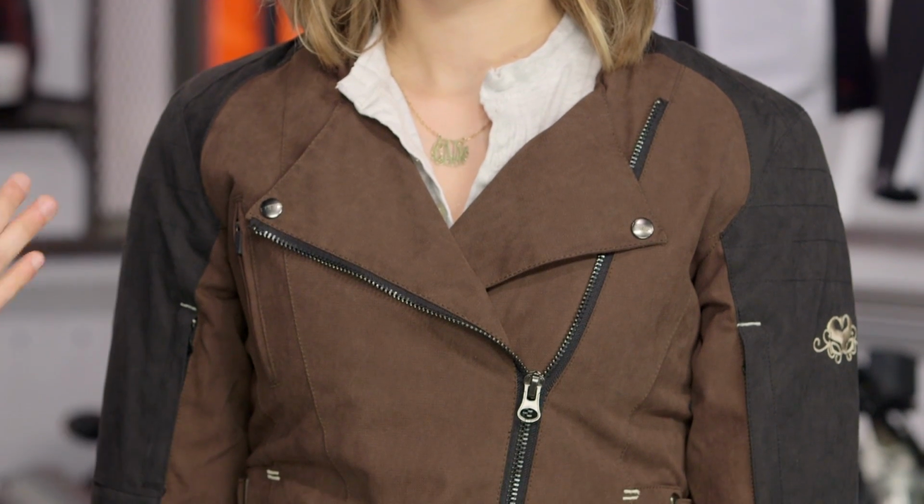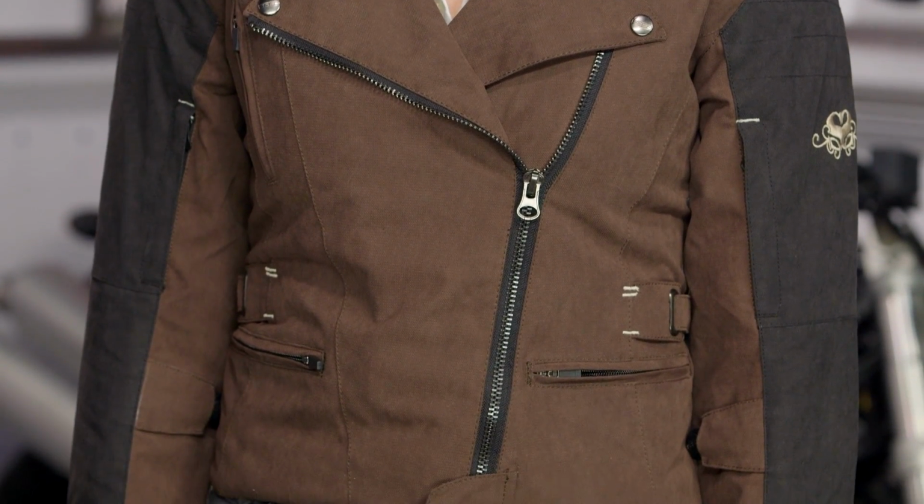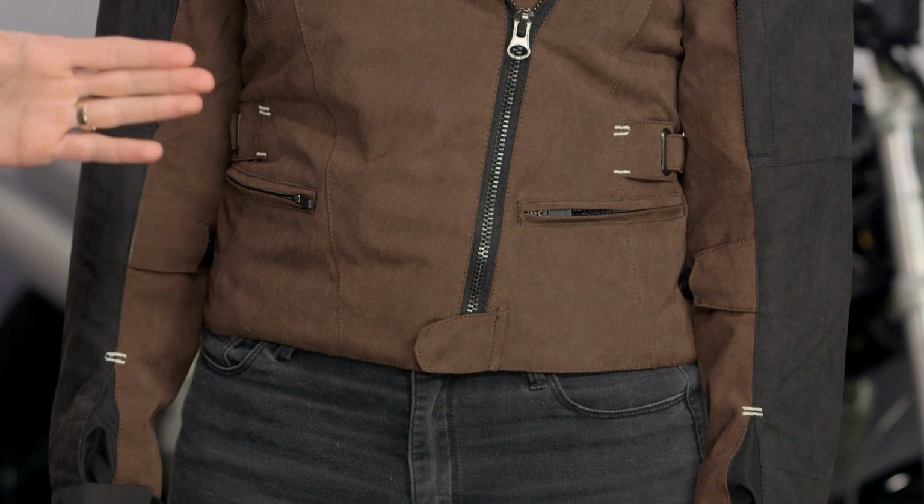In this video, we're going to narrow the sea of ladies riding jackets based on our riding, our research, and our expert lady riders' opinion. Remember, whether you're upgrading or just starting out, we've narrowed the game down to 5 or 6 jackets that are really going to cover a mixture of price, functionality, and style. These are our staple picks for 2015.